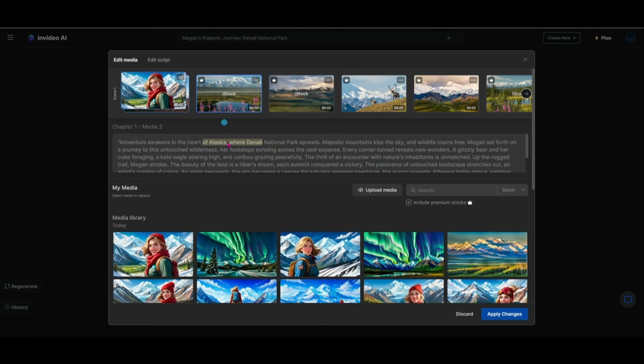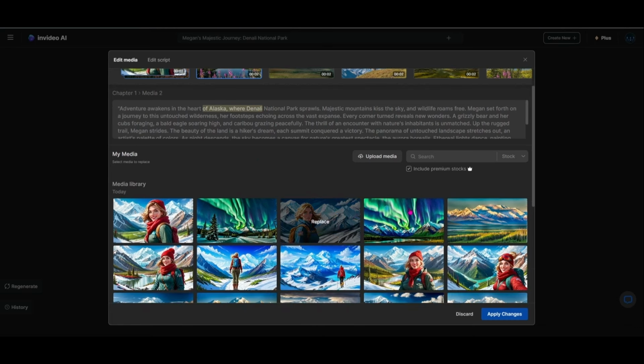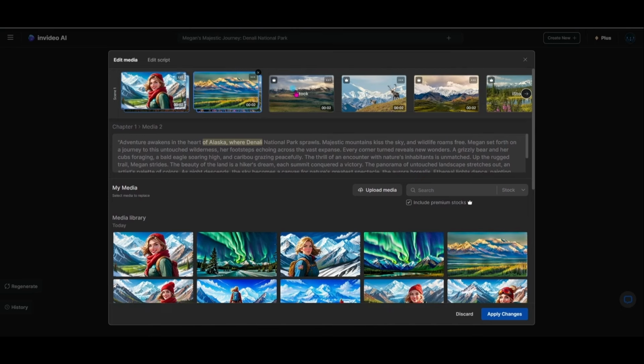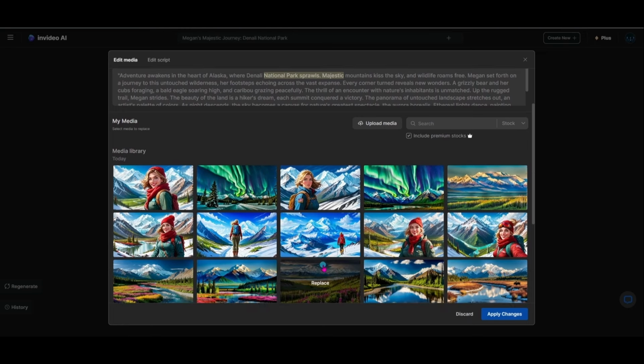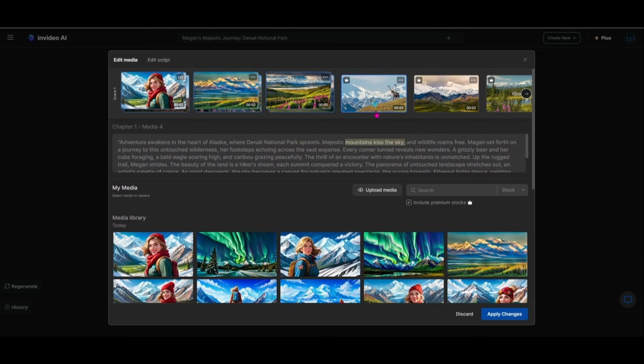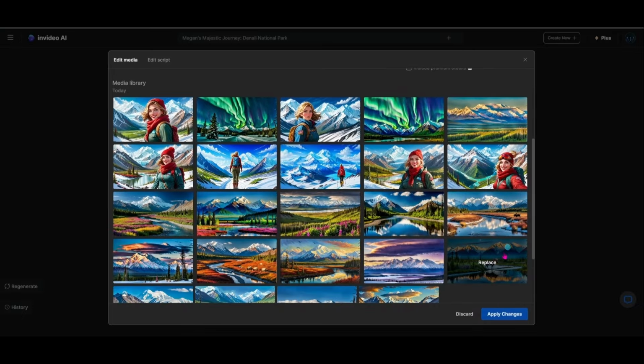And then if we come over, you can see it changes to show us what the actual verbiage is being used in that particular image. So we'll go ahead and just choose another one here to replace it with. And same thing, let's just go ahead and replace that. And I'm going to keep going through and just matching these up.